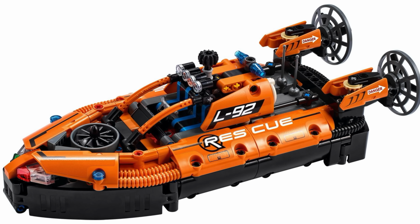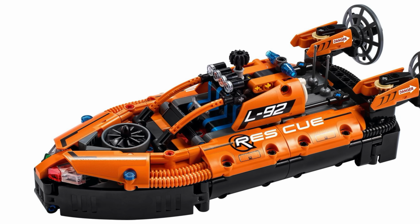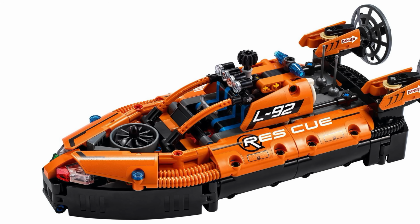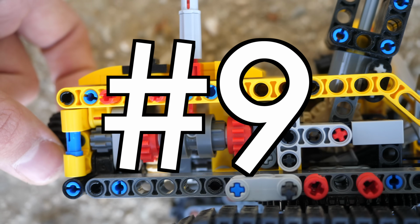I think that the Hovercraft from last year was a much better set, since it had a similar price tag, but it contained a lot more impressive mechanisms. Still, if you like tractors, then this set will be a satisfying purchase.